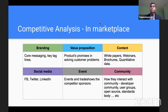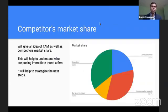How are they embracing the community, such as the developer community, user groups, open source, and even the standards body in some cases? So these are all areas where you can gather more information and then have a good overview of how the game is being played overall in the market by your rivals, right? And along with that, the market share. This is a must-have piece.